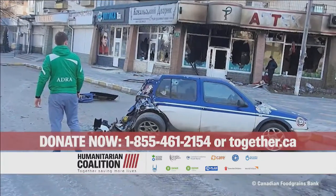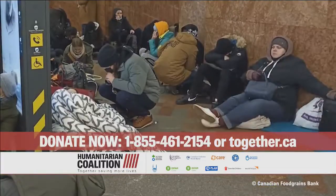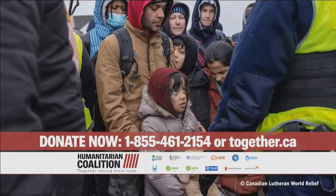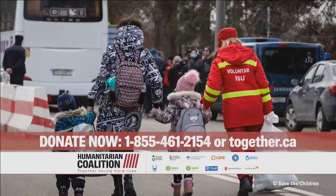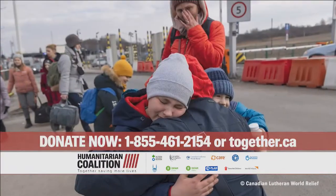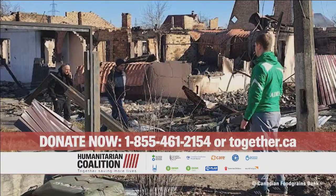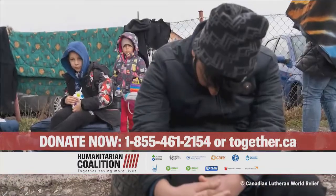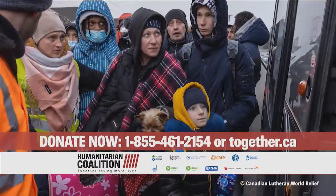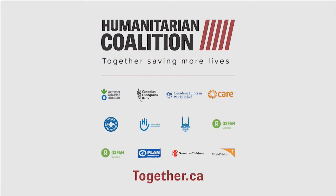As the fighting continues in Ukraine, thousands of people are fleeing for their lives, forced to leave everything behind. You can help them. Your donation to the Humanitarian Coalition will provide food, water, shelter, and medical care to the people of Ukraine who urgently need it. Call 1-855-461-2154 or donate online today at together.ca. That's together.ca. The Humanitarian Coalition. Together, saving more lives.